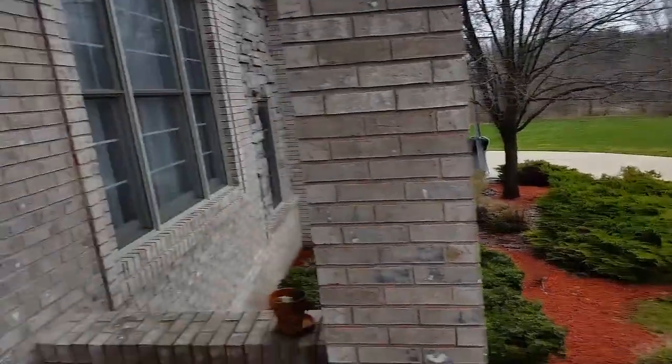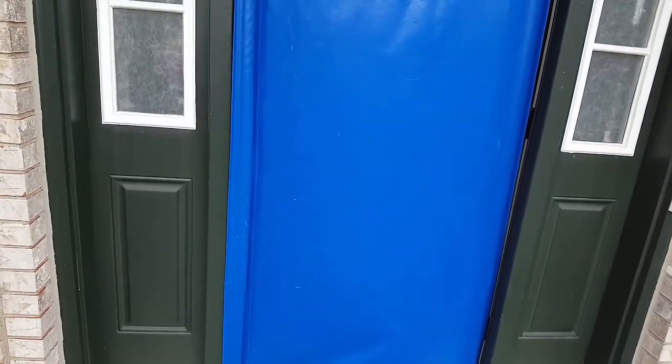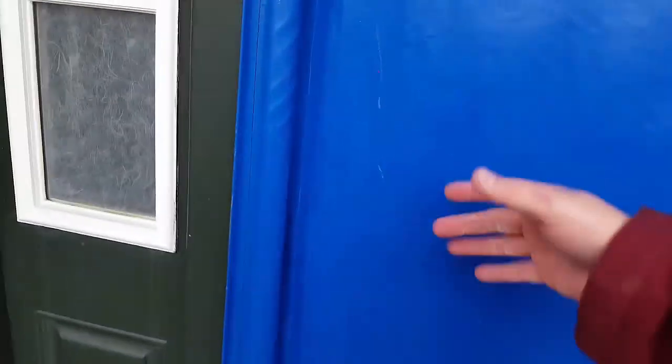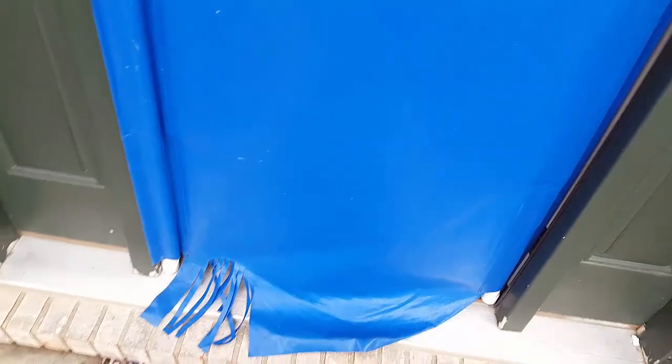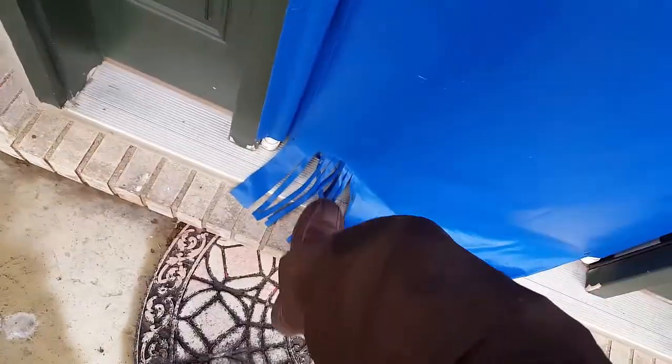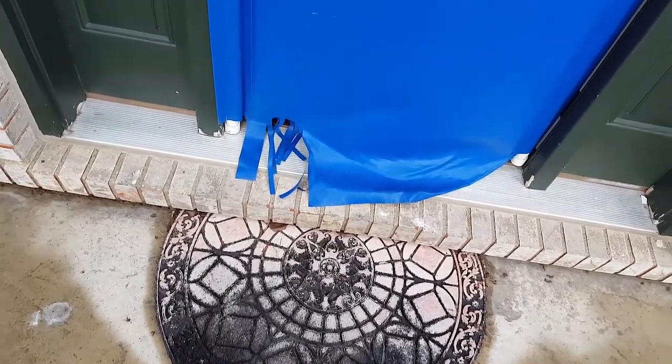Doing a flood today, and I wanted to show you we're using our Seal-A-Door. This is a protective door, a temporary door. We put it in place to keep the bugs, the wind, the rain, whatever out, while we can still put our hoses through that hole. And yeah, it works really well.